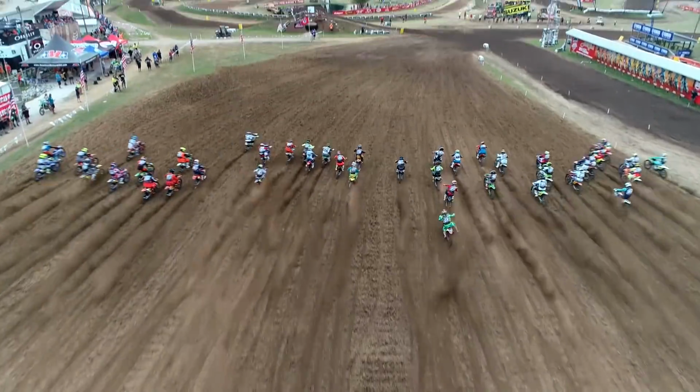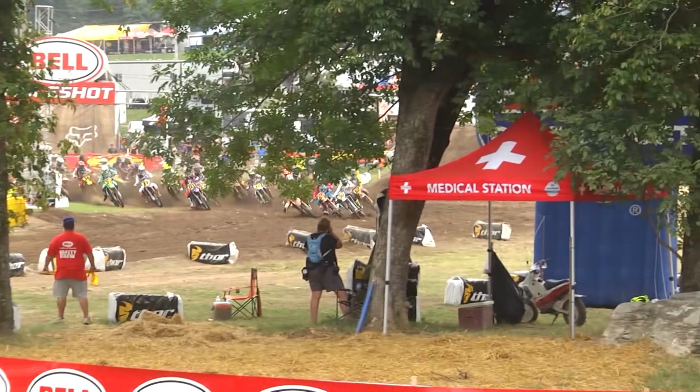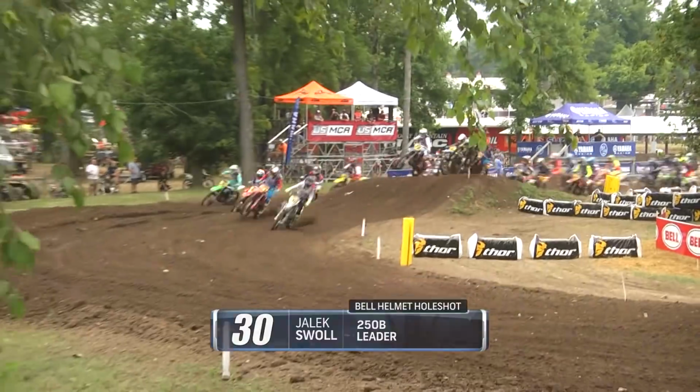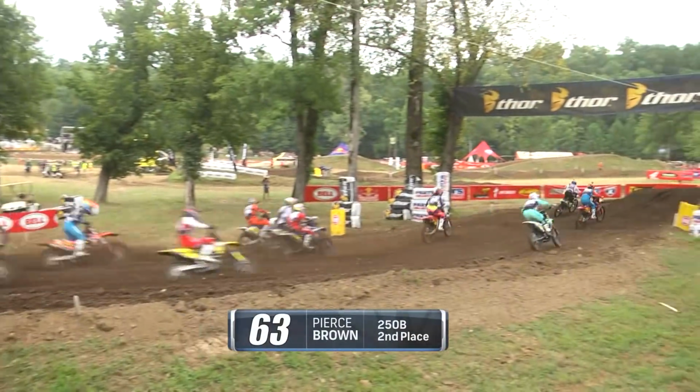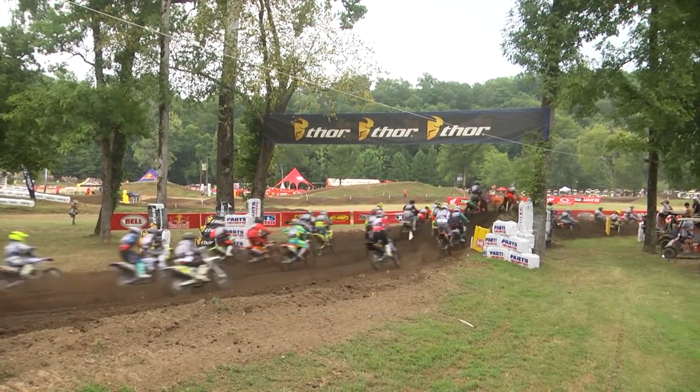Who's going to get the whole shot here, Weege? I can't tell from here. No, it's a funnel into that first turn. The outside, you see the outside came sweeping in. Almost made it work, but Jalik Swole out of the middle on the Rockstar Husqvarna number 30 has the whole shot. Brown right behind him, so 2 of the big favorites. They've got the factory motorcycles, and they're already up front early.